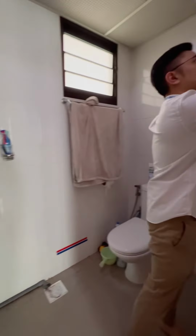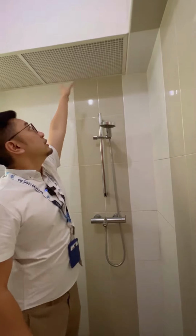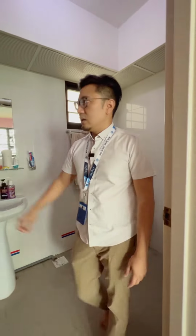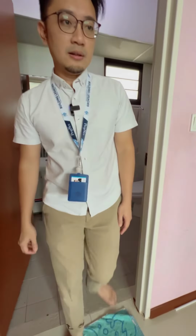You can see the tiles are really, really well maintained. Nothing too dirty over here. Very clean, very clean. Very original HDB, about 5 years old or so. The doors are still good. If you take a look below here, still okay condition, no rust, no nothing. Good to go. This is ideal for small families.